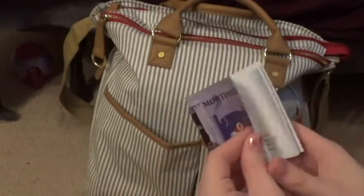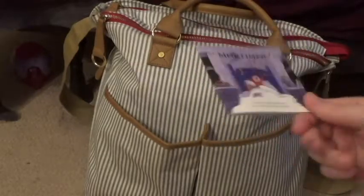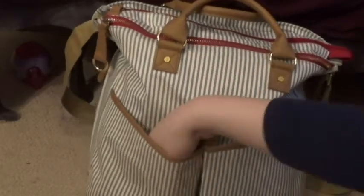Next, I have a little Robert Munsch book. My daughter loves to be read to, so she absolutely loves little storybooks, so I thought one for the road would be good. I actually read this to her at the doctor's office the other day, so it's always good to have a little book or something with her for you to read to her.